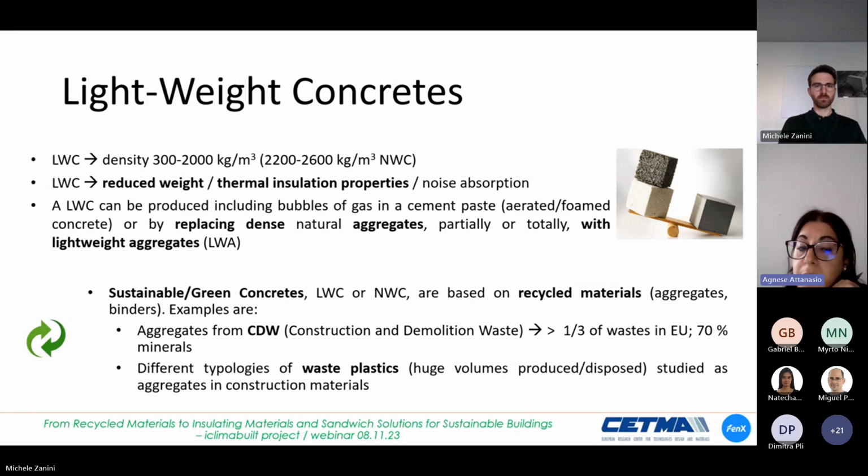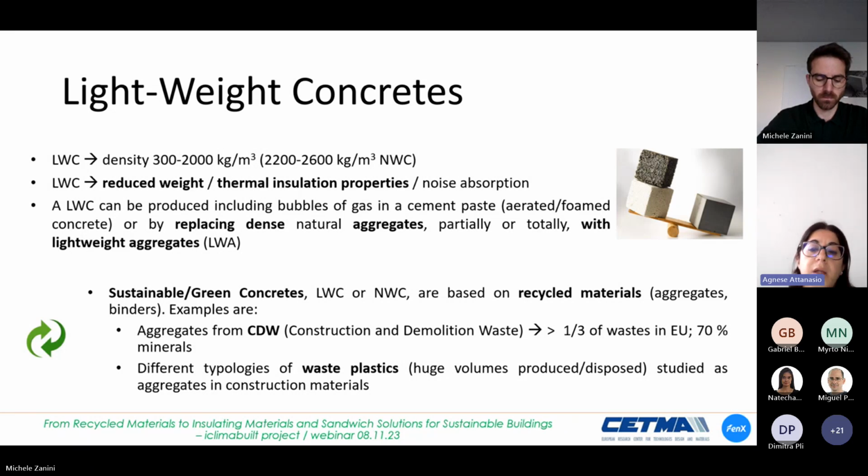This is below 200 kilograms per cubic meter, in contrast with a normal weight concrete. Due to this reduced weight, the main property of this kind of material is that it is a thermal insulating material. So these are very interesting for improving the insulation of buildings where they are installed. What is the way to produce this lightweight concrete? We have two options. We can produce bubbles of gas in the cement paste. This is the case of the foamed concrete, as referred to during the previous talk today. The other option is to replace dense aggregates used in concrete, partially or totally, with lightweight aggregates, which have less density in comparison with normal weight concrete.